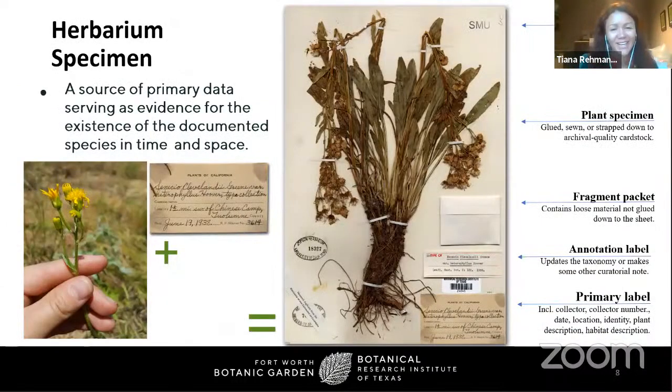So pretty cool specimen. So what does a herbarium specimen consist of? A source of primary data, it's evidence about the existence of a plant in space and time. You've got the living collection, you can see here on the left, you've got the label data culminating in a dried, pressed, preserved, affixed to cardstock specimen that is stored in those cabinets and in those folders that I showed you earlier. There's many parts of the specimen that are important, but really that primary label, which is typically there on the bottom right hand, that gives you all the details about the collection event. That's what makes it a scientific collection and not something that you could buy off of Pottery Barn or Crate and Barrel to put up on your wall.